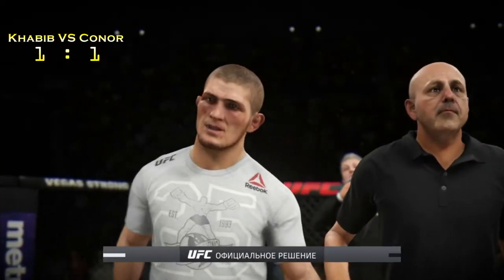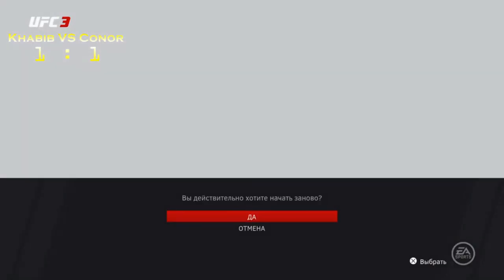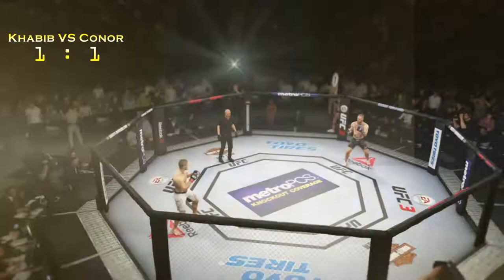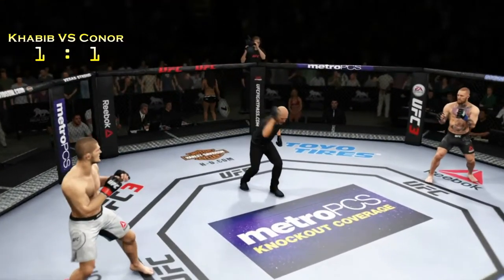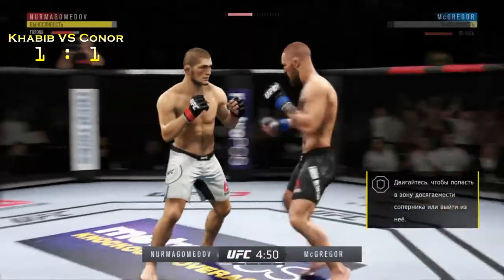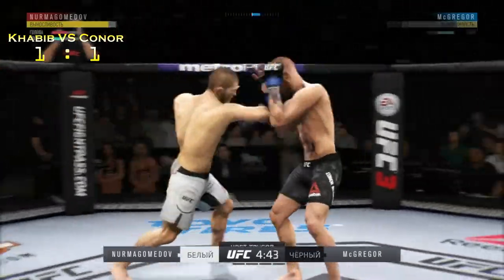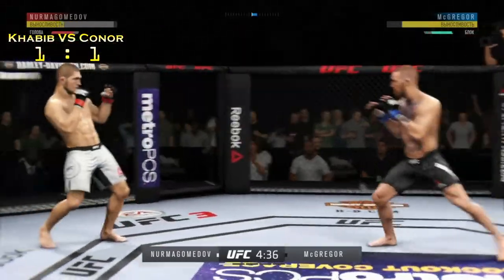Bruce Buffer with the official. And now our tale of the tape. You ready? Well, it is a venue that has hosted some of the biggest fights in combat sports history. And we are back for more, ready to go with live action underway here at the MGM Grand Garden Arena in Las Vegas. So here he is, the man who has taken the sport by storm, Conor McGregor.